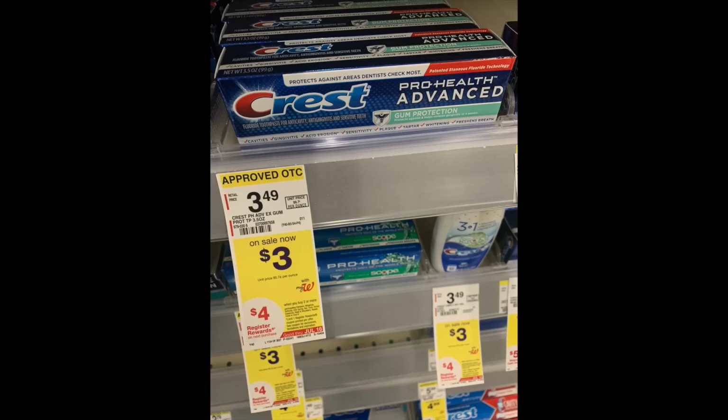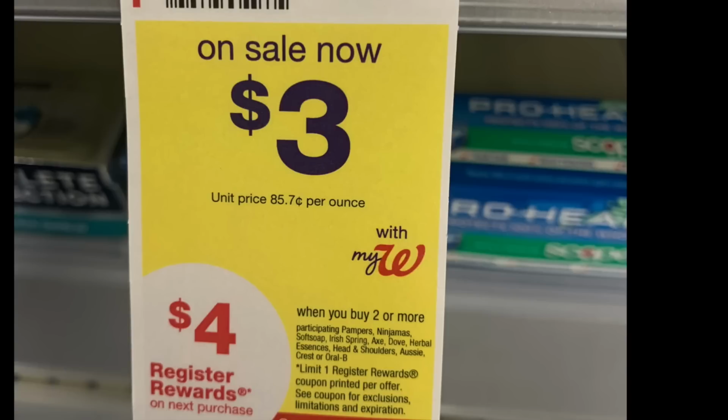So it's either free toothpaste or free toothbrushes, so Oral-B or the Crest for $3. So we're going to be looking specifically for these that are tagged with the $4 register reward, but don't do this with like the Irish Spring or the Axe because it's on the same promotion. If you read the fine print, only one register reward will print, causing a huge flippin' mess.